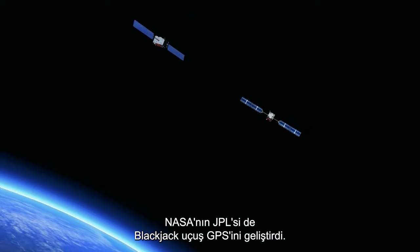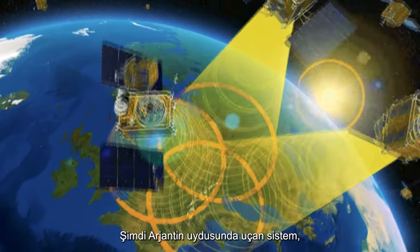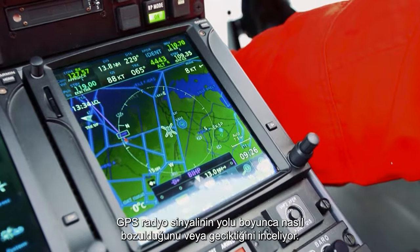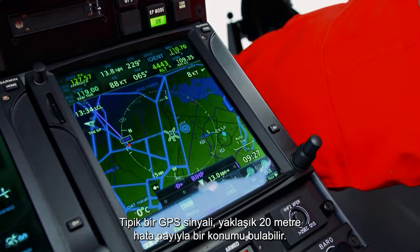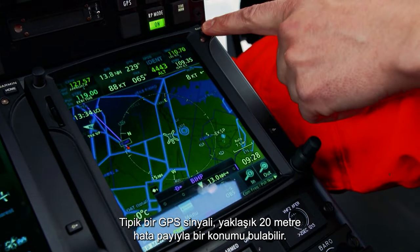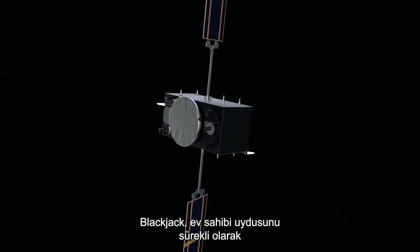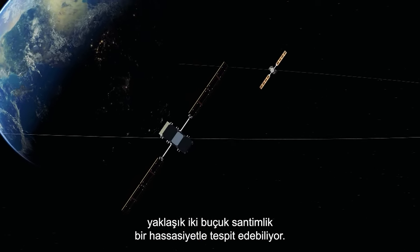NASA's JPL has also developed the Blackjack flight GPS. Now being flown aboard an Argentine satellite, the system looks at how the GPS radio signal is distorted or delayed along its path. A typical GPS signal can plot a position to within around 22 yards. Blackjack can pinpoint its host satellite continuously to an accuracy of about 1 inch.